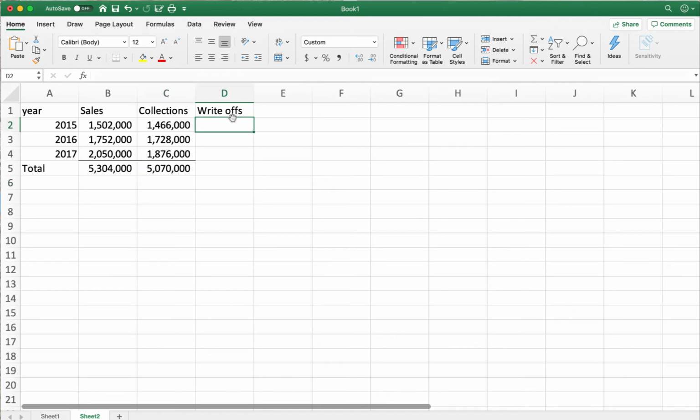Okay, how much did we write off? Well, we wrote off 3 different amounts in the years, right? 2015, we wrote off $10,600. 2016, we wrote off $12,500. And for 2017, we wrote off $13,000. So we now want to figure out our total write-offs over this 3-year period. $36,100. Okay? So we need to figure out what the accounts receivable is at the end of 2017. Super easy for us to do.